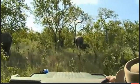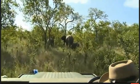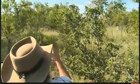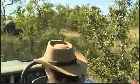Here's a monkey orange right next to me, but there are no fruits on it. Not a monkey orange here. Nice monkey orange. Monkey orange.